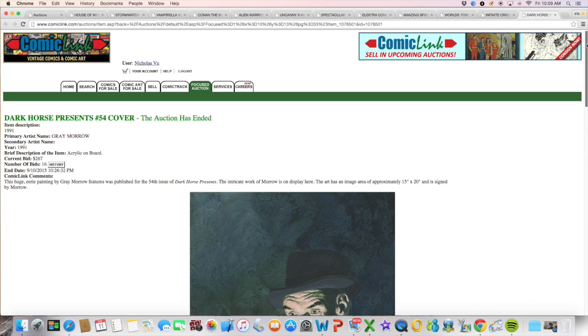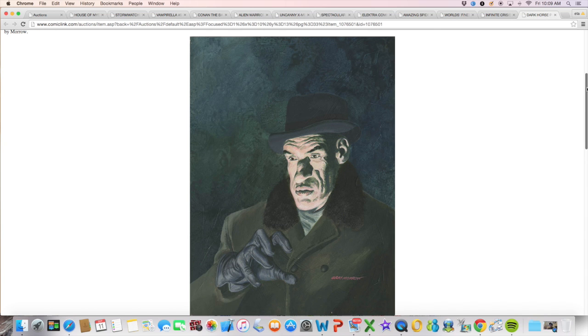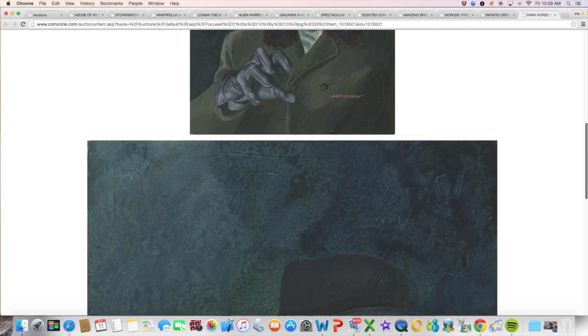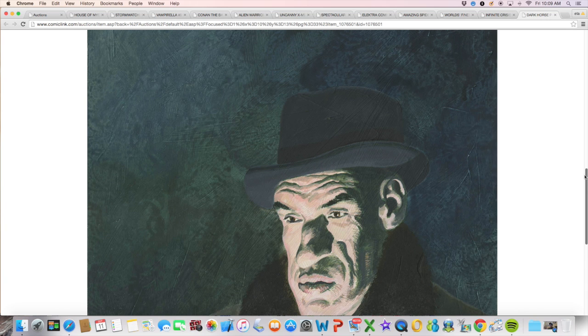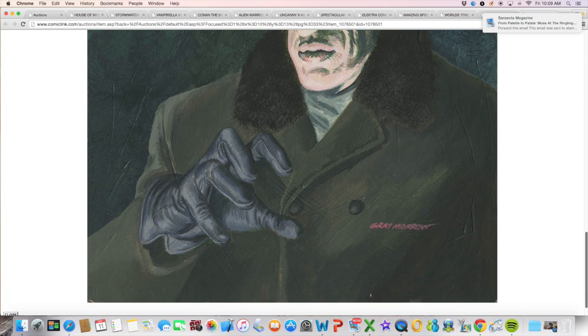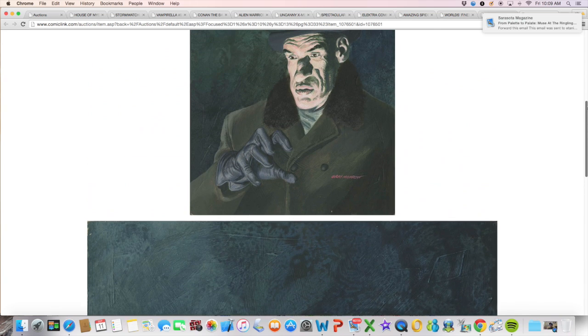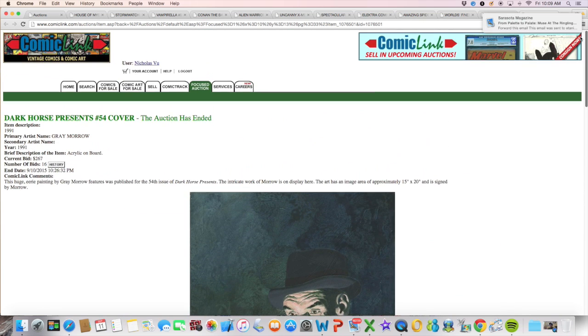This is the bargain of the night. I'm a big Gray Morrow fan, especially paintings and covers, and this Dark Horse Presents 54 cover is only 267. Look at this. This is awesome. I would pay that amount easy and frame it. Look at that. Beautiful work. What a steal, in my opinion.